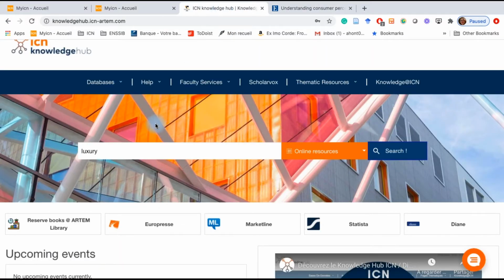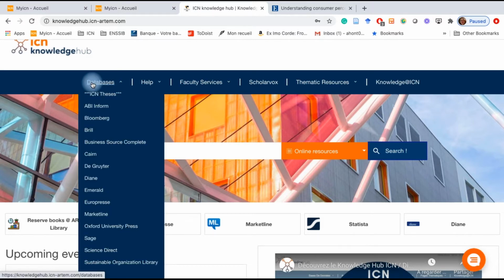So in terms of other resources that you can find on the Knowledge Hub, here you've got a list of actually all the databases. So for instance, if I take Business Source Complete, I can have access to the full issues of an academic journal from its creation to today. I can just click on any issue we list and I will have access to it fully.